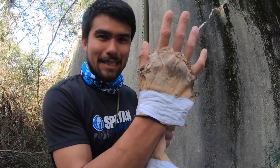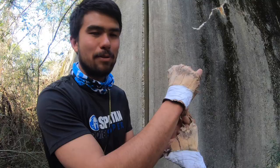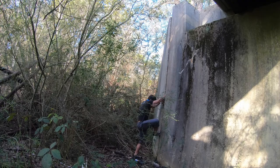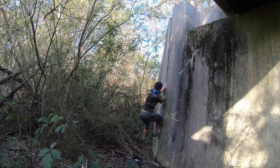I'm gonna wear tape gloves. These are ones that I've made earlier and used on a bunch of climbs. It just protects the back of your hand when you're jamming them into the cracks. This type of crag's actually really good to practice from Mount Buffalo because one of the main styles up there is crag climbing.